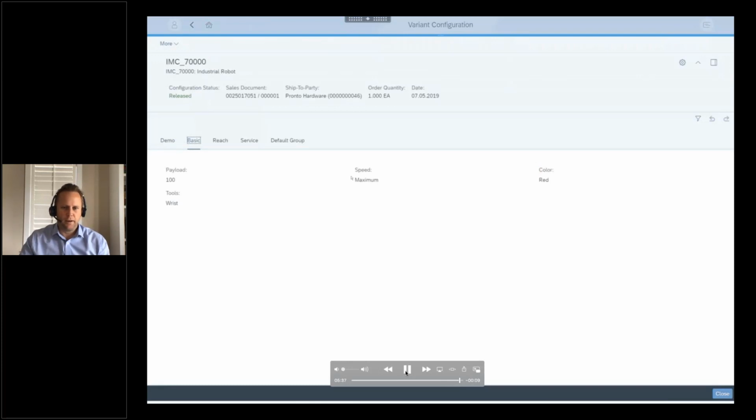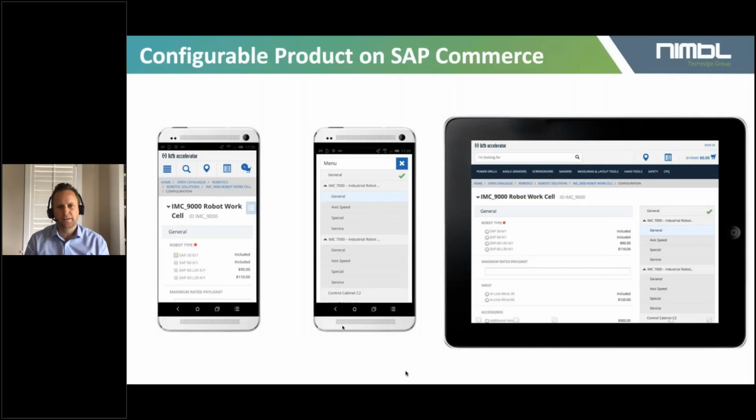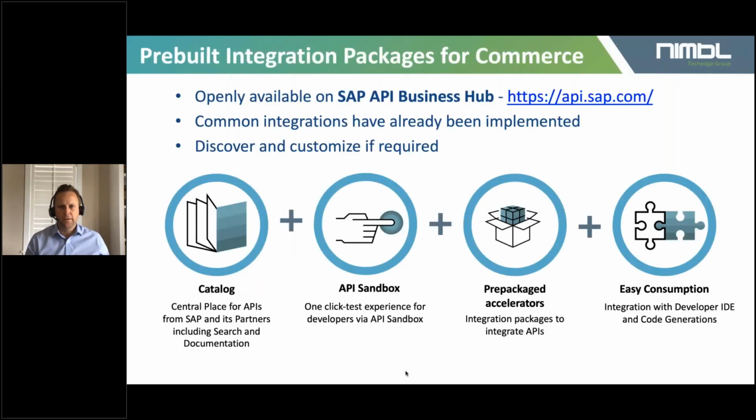So again, the reason why I wanted to show this was we continue to have that request from customers: I sell configured product. Does this work for me? And the answer is yes, and I showed that. All right, continuing on. How do I get these APIs, right? It's one thing to just talk about them, Michael, but where's the magic? How do I get these things done?